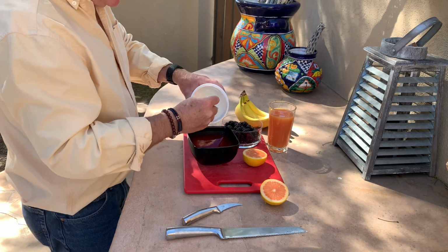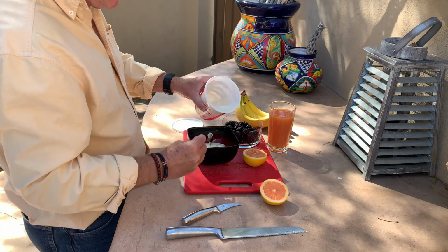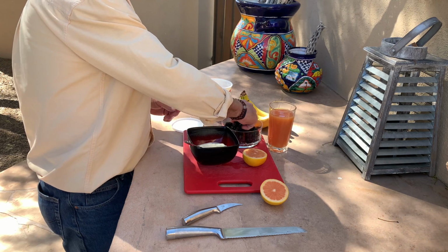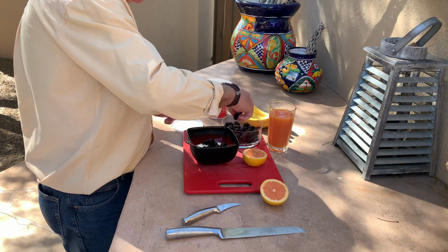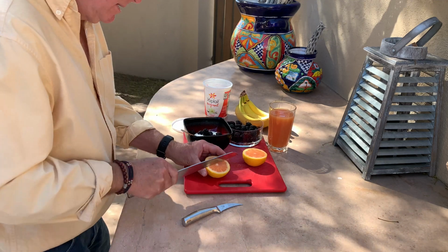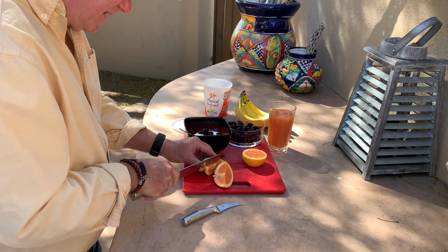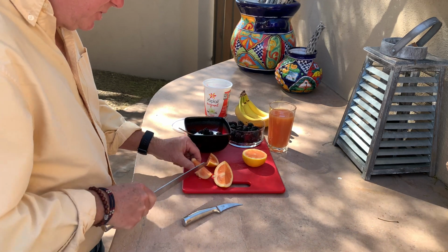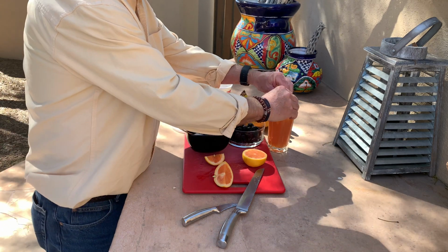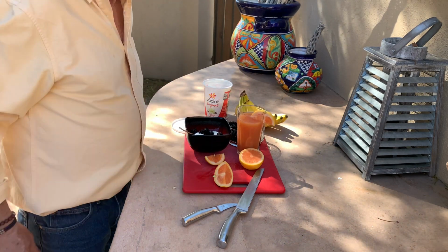And we'll take this, put a little yogurt in here. We'll put some nice berries in there. I'm gonna cut this one here. I'll make a little wedge. And there's breakfast.